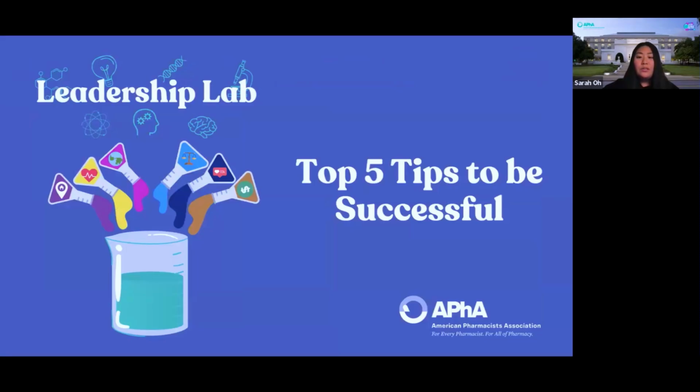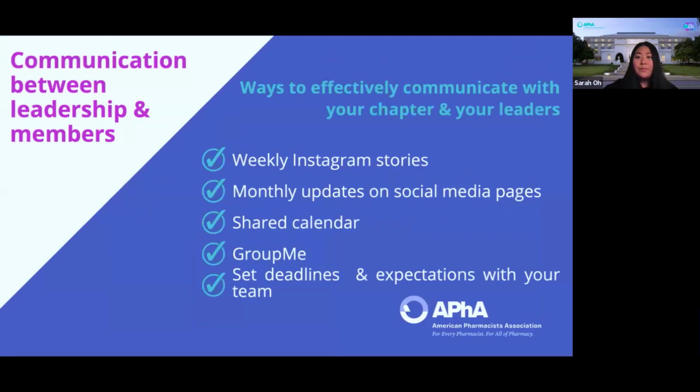So now we will go into some tips and tricks to help you guys become successful in your roles. There are several different ways that you can communicate with your chapter effectively. One useful tool is a calendar. This could include a weekly Instagram story post, monthly updates on your main feed, or even a hyperlink to an Excel calendar that outlines key dates and deadlines. Having a shared chapter calendar helps to prevent double booking and keeps everyone on the same page. You may also want to use an internal leadership calendar for your executive team to track tasks and responsibilities more closely. Another method is using platforms like GroupMe to send quick updates or reminders.